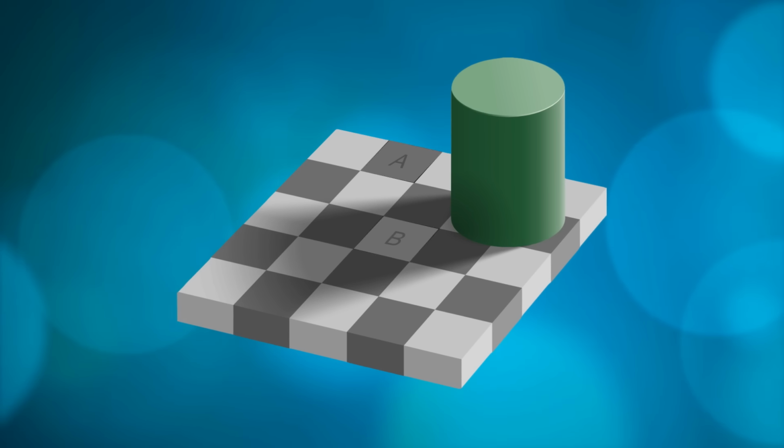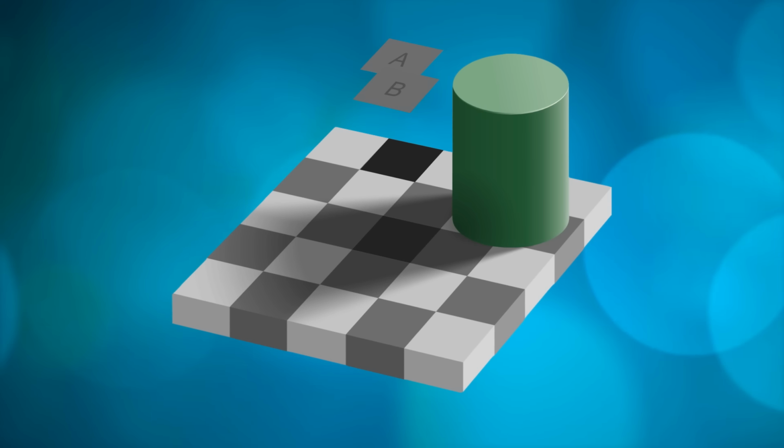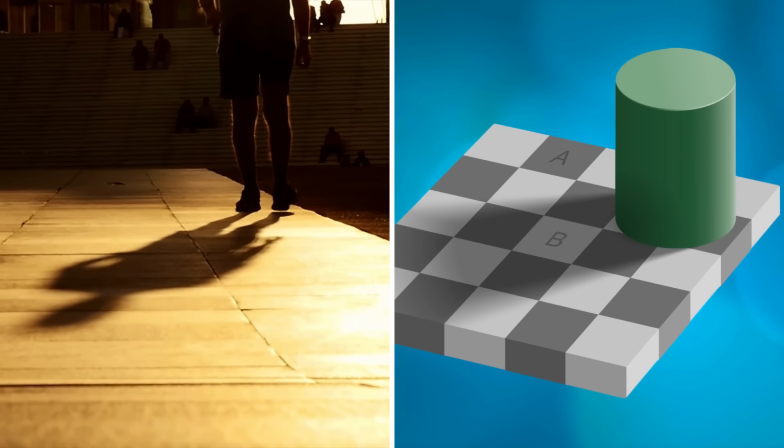As you can see here, when the squares are placed side by side, they're actually the exact same shade. This illusion works in a similar way to the last one. We all know that when a shadow is cast over an object, its hue becomes darker.